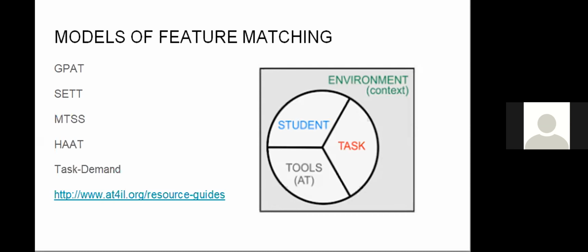And the task demand model is one that I really get into. We use it in the course that I teach at UIC, where we say, okay, what's the task? And then this comes from some research from Eric Copenhaver, where it's going down and saying, what are the demands that come with that task? What does the student have to do physically? What do they have to do cognitively? What do they have to do communicatively? And it goes through all of these different areas.